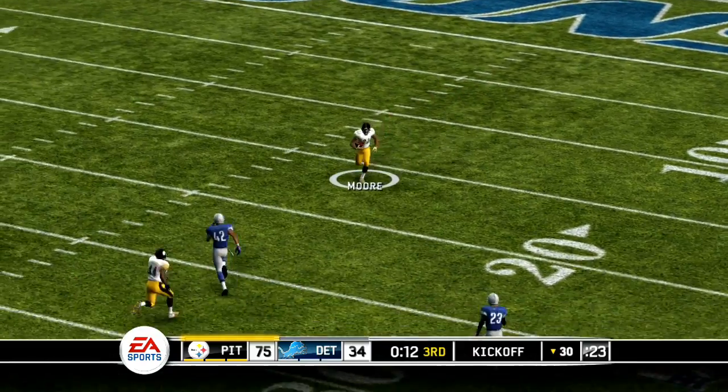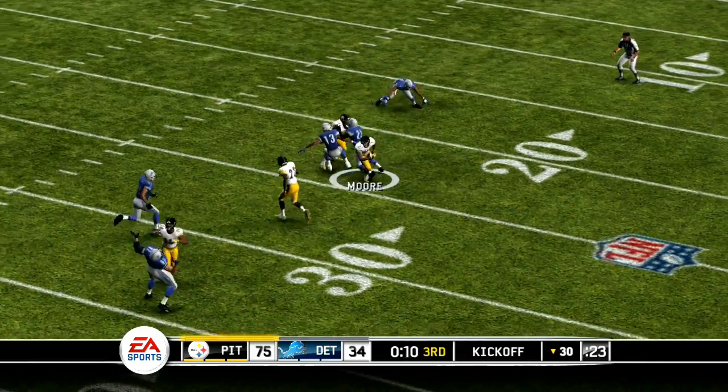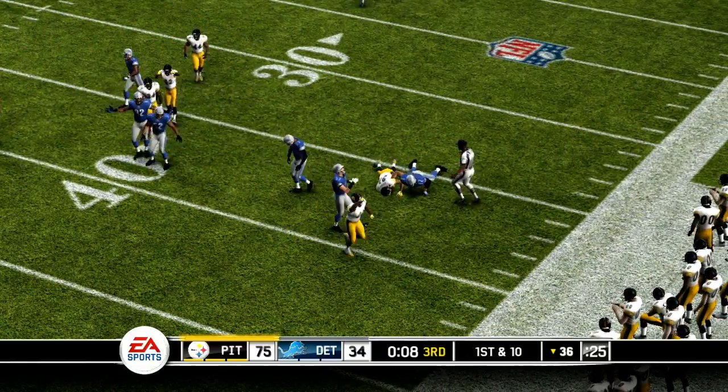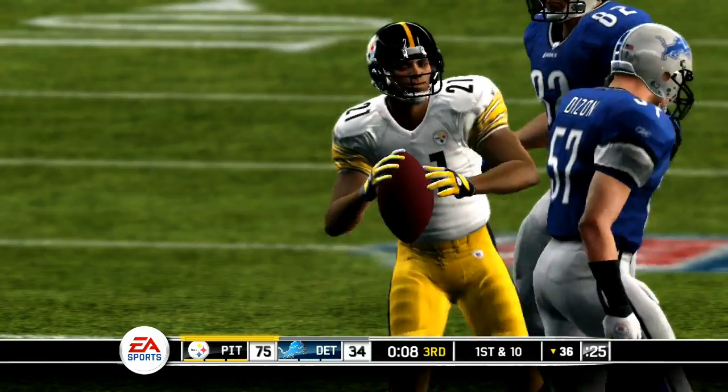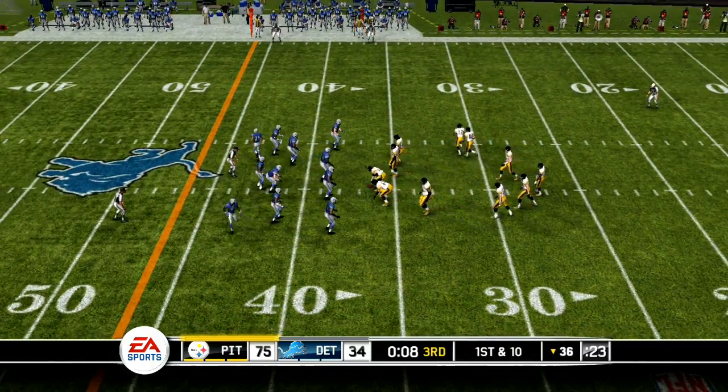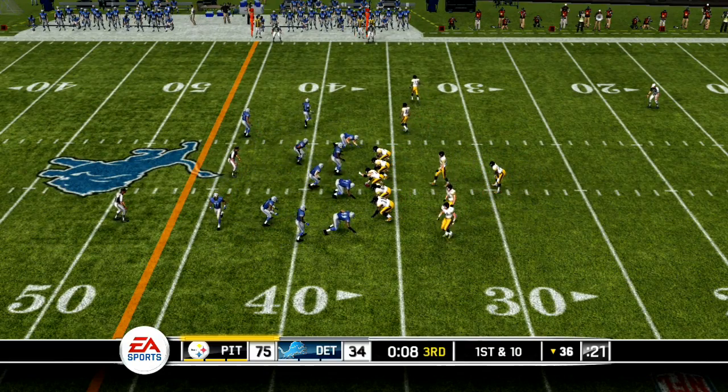Moore fields it at the 2. Breaks a tackle. They get him at the 36-yard line. The Steelers were having their way with this defense last time out, but were held to just 3 points. They'll look to top that here.